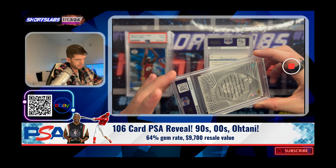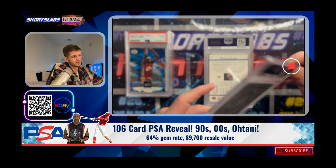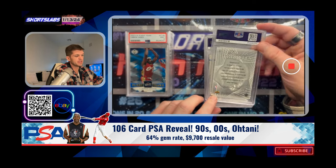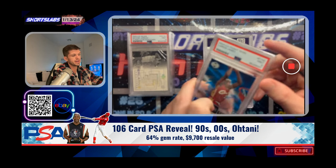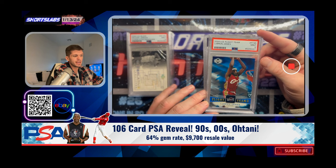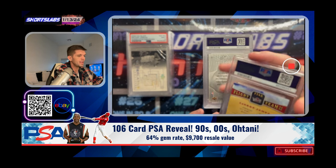Maybe it was the front. I remember seeing it. Maybe it is that little spot there. So kind of maybe a little inconsistent, but that stuff is going to get caught whether it's an 8 or a 9. It kind of doesn't really matter. PSA 9 LeBron, the King, Flight Team, King.